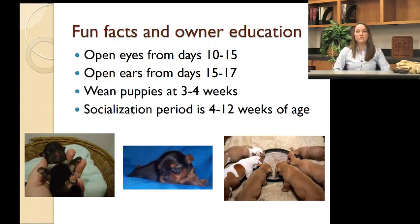And then another really important thing is the socialization period, which is 4 to 12 weeks of age. And there's lots of behavioral studies that have been done, and this is a real thing: dogs when they're 4 to 12 weeks need to be introduced to other dogs, to people, all kinds of people, children, adults, babies, and cats and birds, and any kind of other animals or humans that this dog may be around.